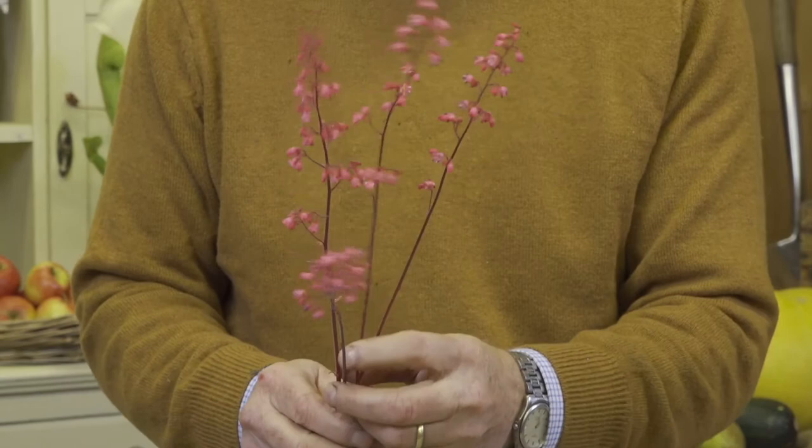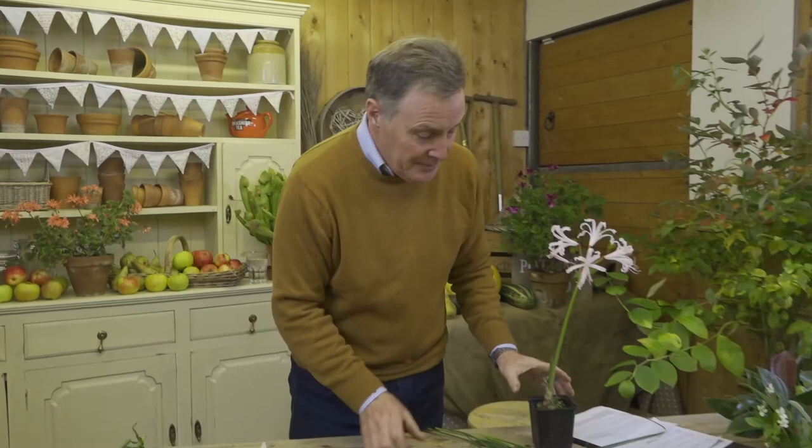Heucheras, often grown for the foliage, but this is one that I really like. This one is called Paris. It's a place Jill has often wanted me to take her, and I can't take her at the moment. So I bought her four of these Paris plants, just as a reminder of what she could have had. And it flowers again all through the season, starts about May time, and it's still flowering. And in the midsummer, these are much taller and you can use them as a cut flower. So Heuchera Paris.